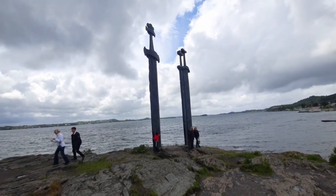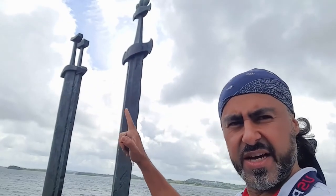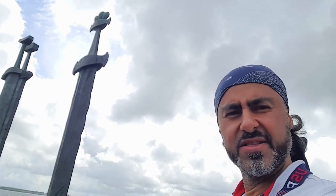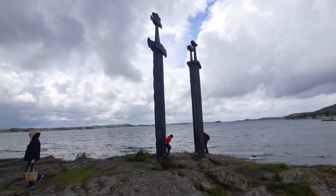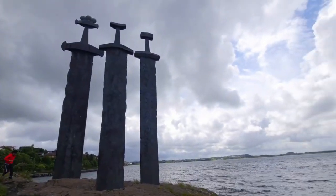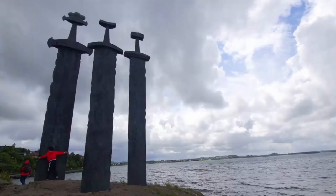So, as you can see, right there, the tallest one, the largest one, that represents the victory of Harald, the king, Hairfair Harald. Two small ones there represent the defeat. So this art was finished in 1983 by an artist called Fritz Roth.